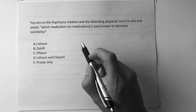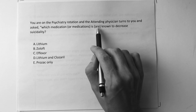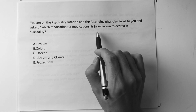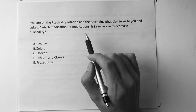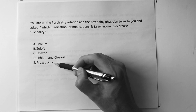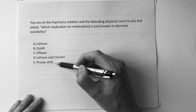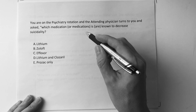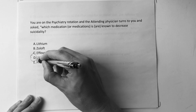This one says, you're on a psychiatry rotation and the attending turns to you and asks which medication or medications is known to decrease suicidality. Your answer choices are going to be lithium, Zoloft, Effexor, lithium and Clozaril, or Prozac only. There's two medications in mental health that decrease suicidality, lithium and Clozaril.